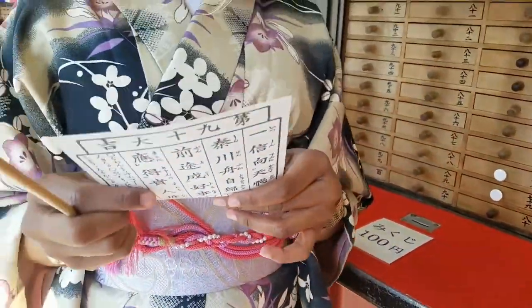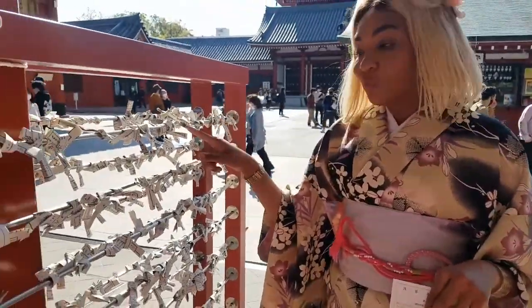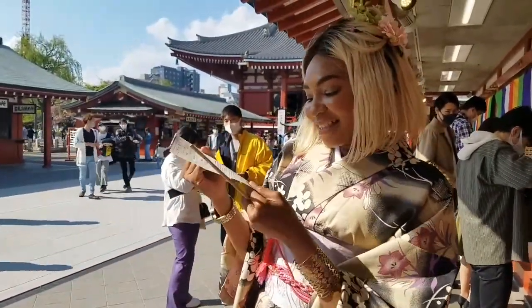Oh my god, guys, I got the best fortune ever. This is the second time for me doing it, so I do not have to leave it on this tree. If you get a bad fortune, you must leave it on this tree and ask the gods to help you with a bad fortune. Want to get a good fortune like this one? Yes, you can keep it.